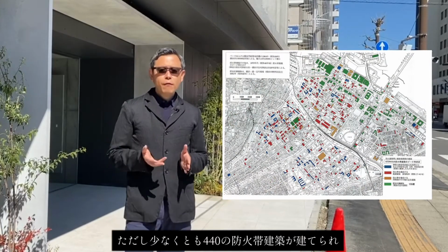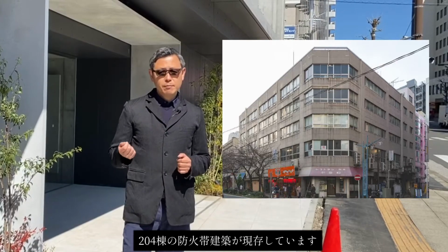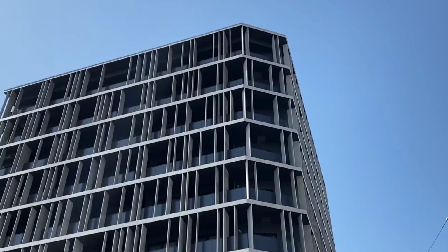But at least 440 buildings were built, and there are still 204 existing buildings. The existing building on the site was one of those fire break buildings, and the adjacent building is also one of them as well.